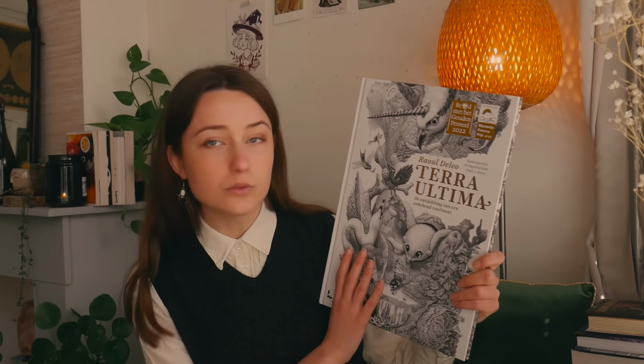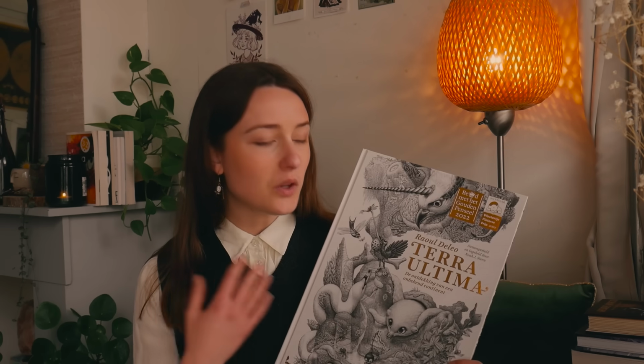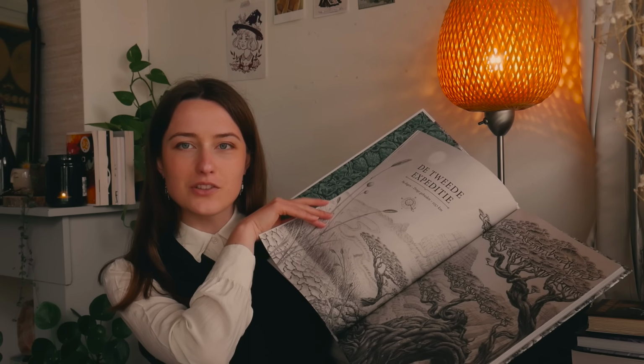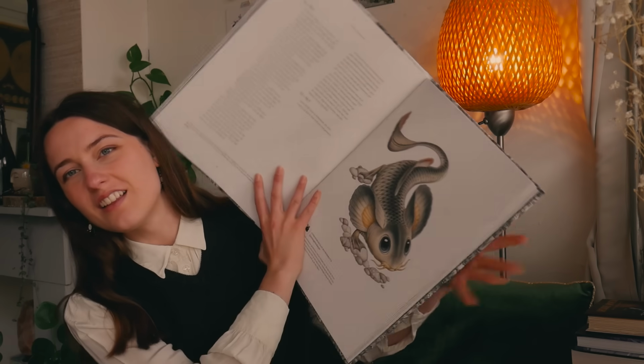Wow, a big book. It is called Terra Ultima by Raoul de Leo. This is an illustrated book that has won the Dutch prize for Best Illustrated Book of 2022. And the idea of this is that the author came up with this fictional continent that is full of fictional animals and fictional flora, and he's made so many illustrations about these fictional animals and their fictional habitats and all the fictional evolution. Look at that, that's so cool.